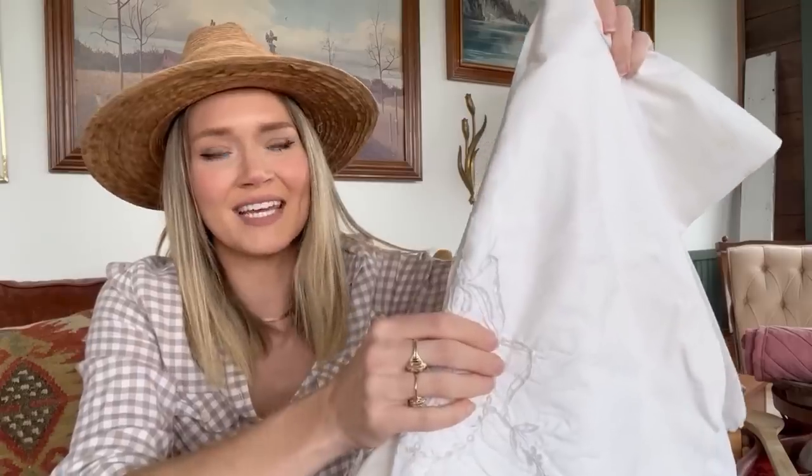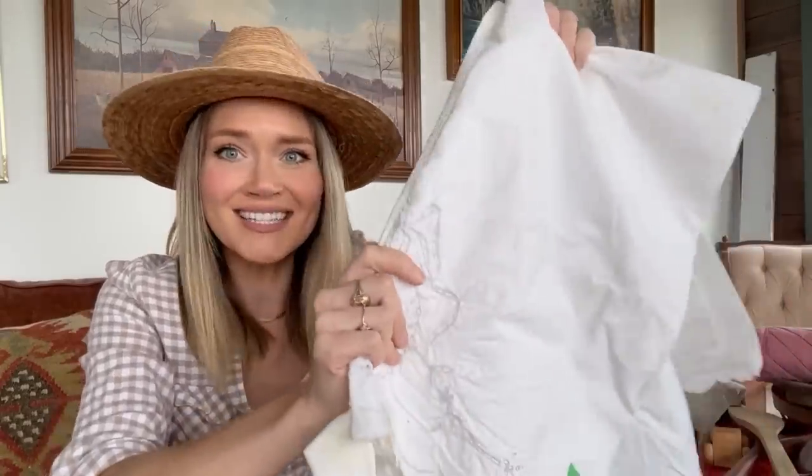I have this lofty goal of someday creating a vintage looking quilt out of actual vintage white cotton sheets or something like that. With three kids and a YouTube channel, it's hard to find the time to do any of that stuff right now.